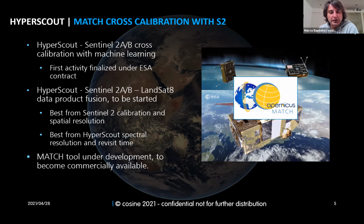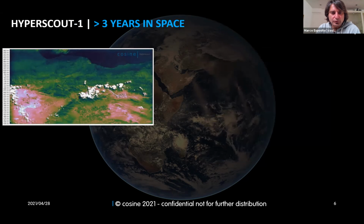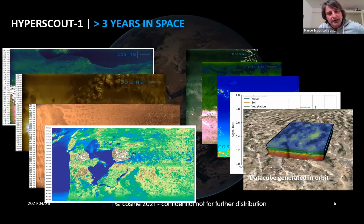But we looked here, together with the PhilLab, at how to exploit artificial intelligence by cross-calibrating, in this case Hyperscout with the Sentinel-2, but generalizing the concept a bit to small satellites with institutional satellites. You can see here we did a number of acquisitions with the first Hyperscout. Here you see a few snapshots, and also one of the first results, which was to do the processing as far as possible on board.